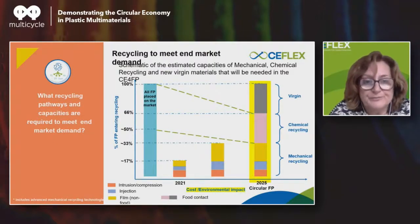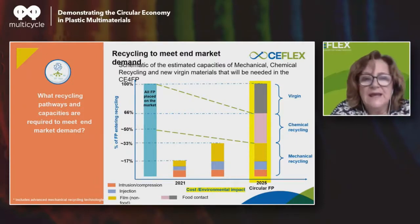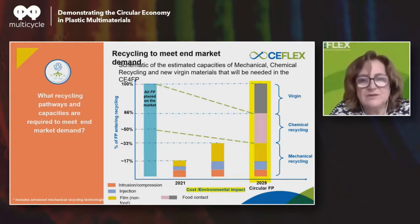Okay, so in conclusion, if we look at the recycling capacity in Europe and we project it to 2025 and 2030, the conclusion is really that in mechanical recycling, we have today about 2.5 million tons of capacity, with a capacity of 4 million tons necessary for chemical recycling, while the virgin demand would be somehow capped at 4 million tons. So this is providing our view on what would be the demand split by 2030 in Europe.